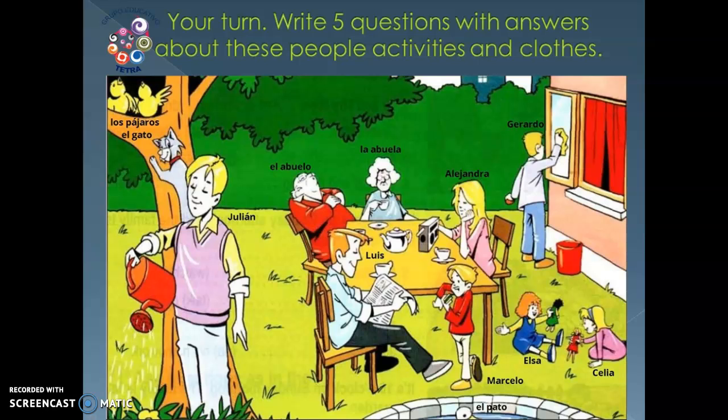Now it's your turn. Look at this picture and create 5 questions with answers about these people, activities, and clothes. Así que tu pregunta es, what is he doing? What is she doing? And what is he wearing or what is she wearing?